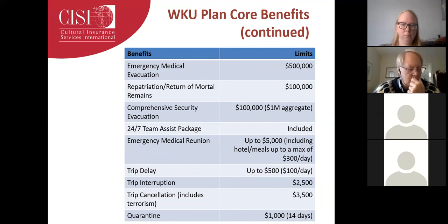You have trip delay, which is if your trip is delayed due to one of the many reasons that are outlined in the brochure, including carrier delay, weather, that kind of thing, then you can have some coverage while you're waiting to be booked on another flight. The delay just has to be for 12 or more hours.